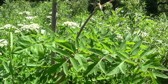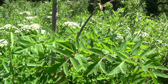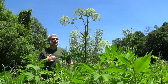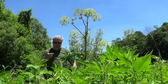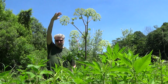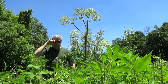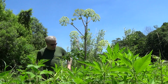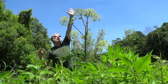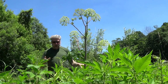Okay, so that is the cow parsnip. While you're tromping through the woods, you're definitely going to want to avoid that. This is another example of cow parsnip. You can see it's already grown above my head. Now I'm 6 feet tall, and this thing isn't done growing yet. It will get a bit bigger. Not quite twice this size, but it will get a fair bit bigger.